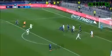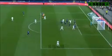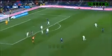Marçal able to just get a head onto it. And the second time for Marçal at this. Showing up in these positions as of late. Not really the natural. And to find Sarabia.